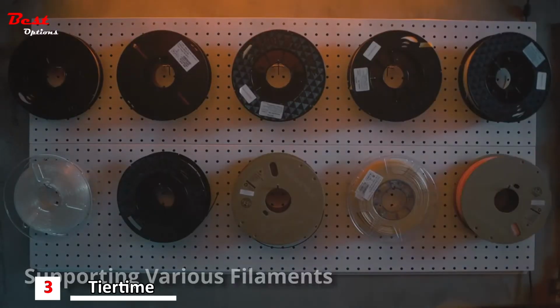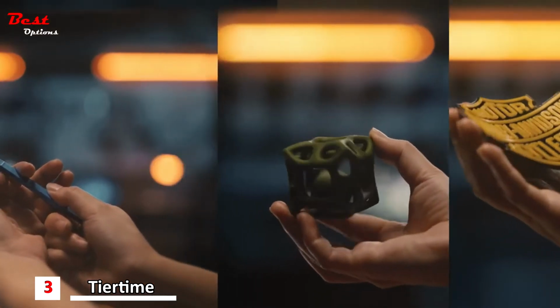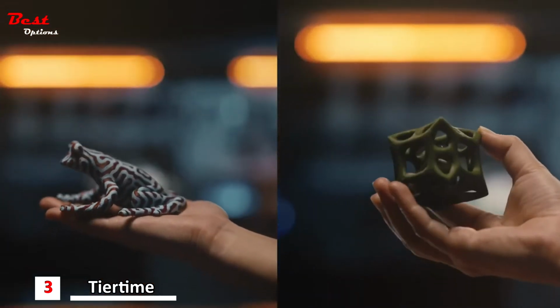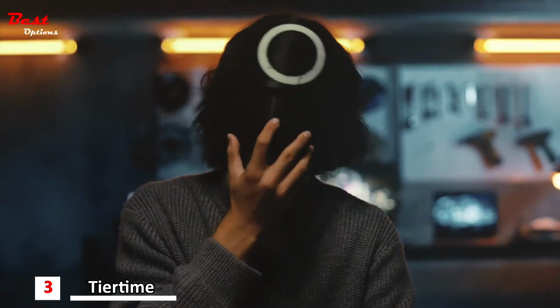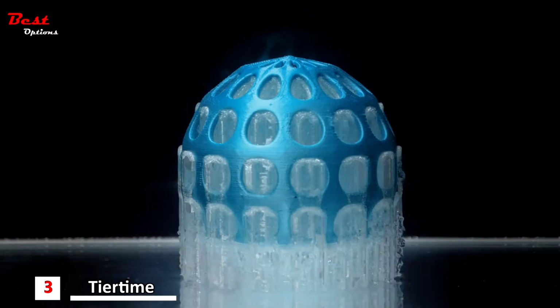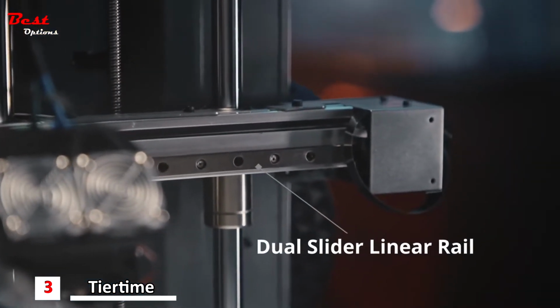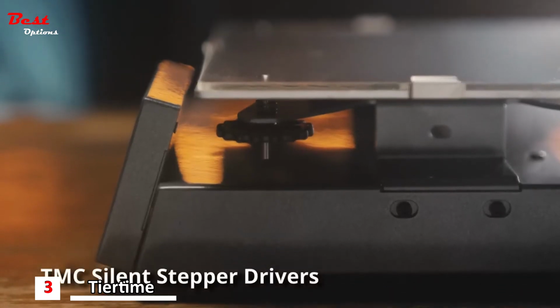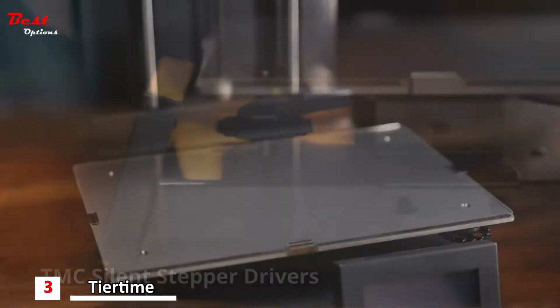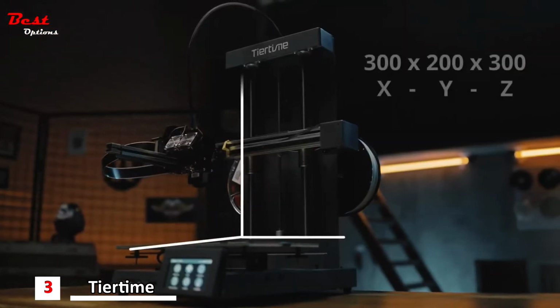No matter whether you print something for fun from PLA or produce functional prototypes from engineering materials, Cetus 2 can handle any task with ease and blended creativity. Equipped with linear rails and TMC silent stepper drivers, Cetus 2 is well prepared for fast and silent 3D printing.